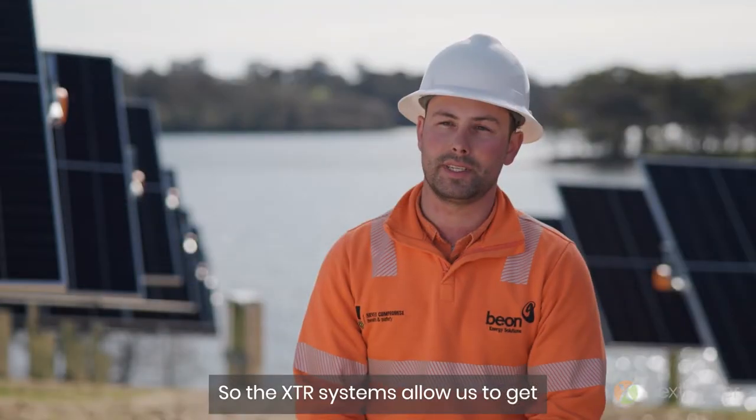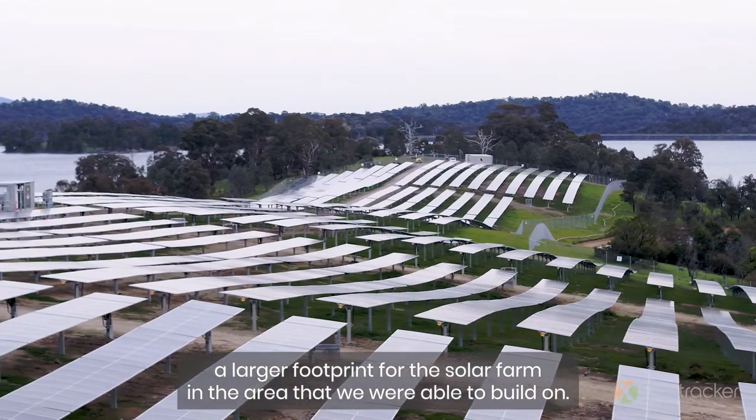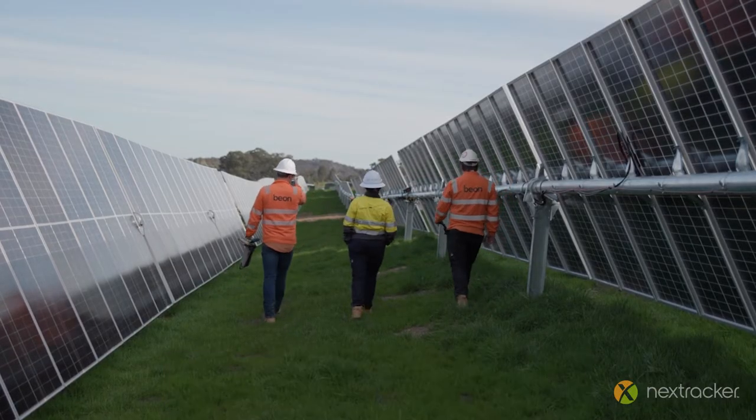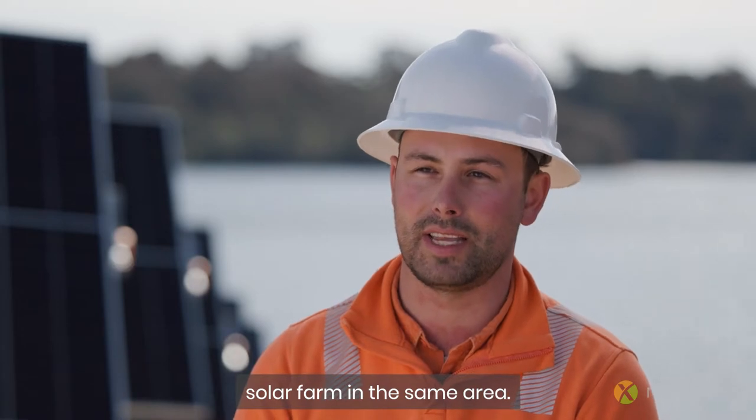So the XTR system has allowed us to get a larger footprint of solar farm in the area that we were able to build on. If we weren't able to follow the contour of the land and fill in this footprint that we did, we wouldn't be able to get the same sort of output and generation of the same size solar farm or in the same area.